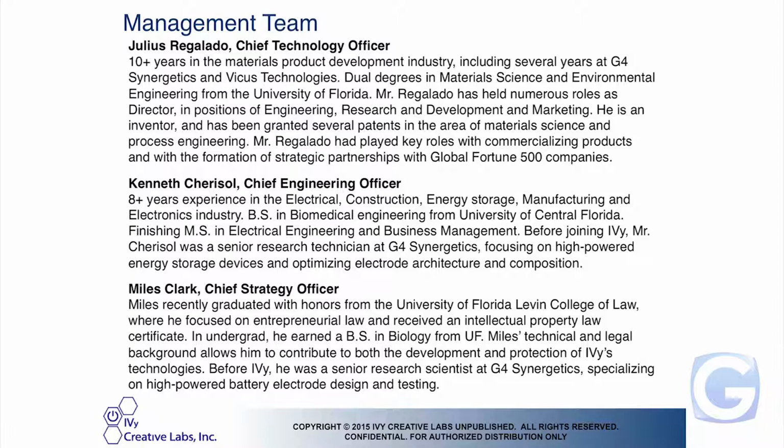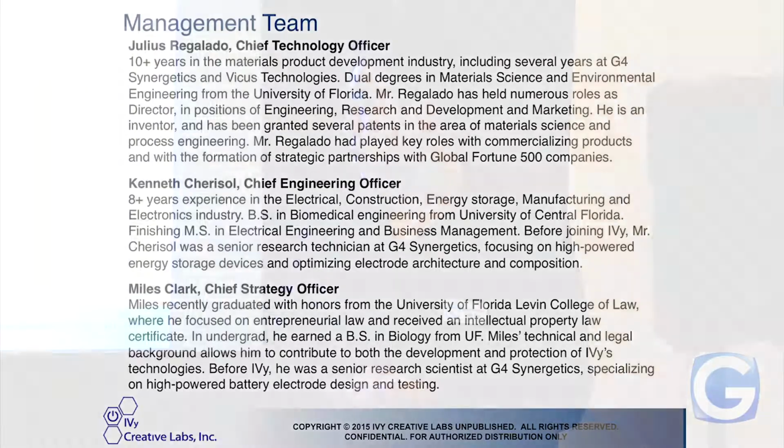And our chief strategy officer, Miles, who just finished. Excuse me, what's a glove box? A glove box is a device for lithium-ion batteries. It keeps everything completely dry, so there's no moisture in there, which could cause a lithium runaway and a lithium fire. So when you're building lithium-ion batteries, which is why it's very hard, you have to do it in a completely dry room and a completely dry environment.